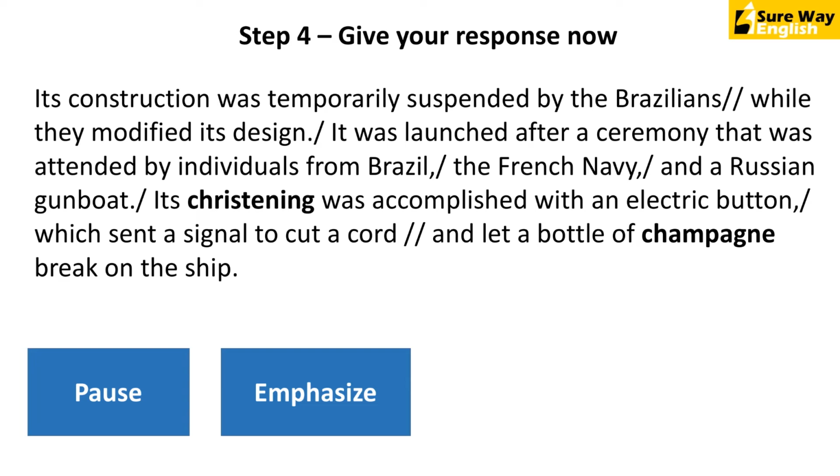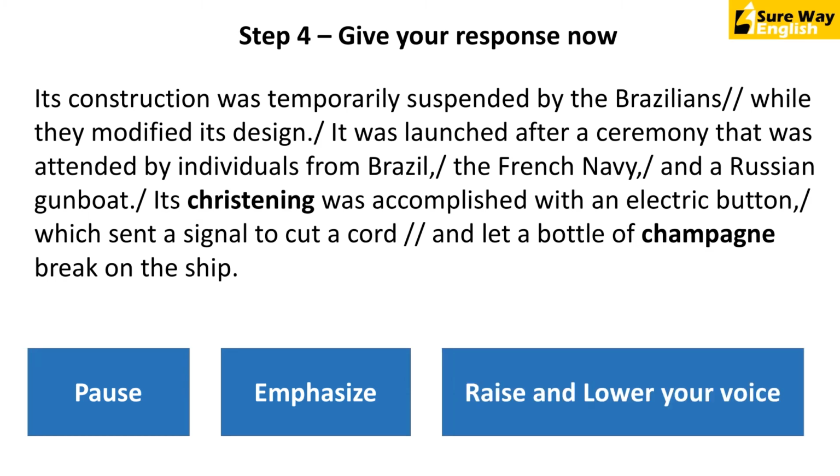Words which carry significant meaning. For example, in this case, temporarily suspended. You can emphasize that. Then you have to raise and lower your voice. So when do you raise and lower your voice? When you are, let's say, ending a sentence, coming to a full stop. That's when you will lower your voice. After a comma, so at the commas, if you are reading out a list, for example, in this case, individuals from Brazil, the French Navy, and a Russian gunboat. So, the list, you will raise your voice except for the last part, which in this case is the Russian gunboat.